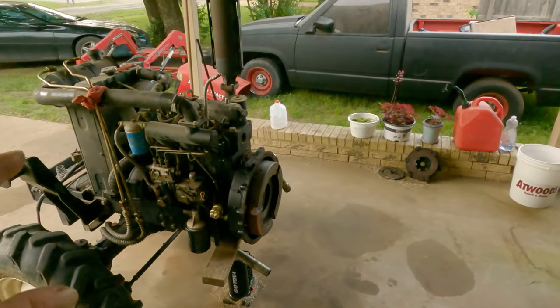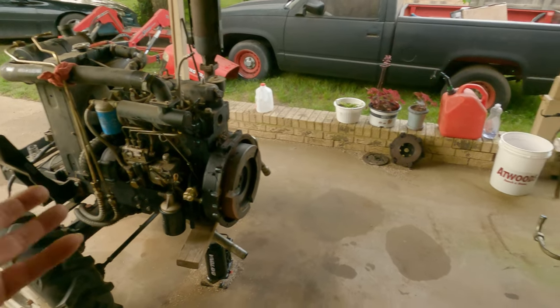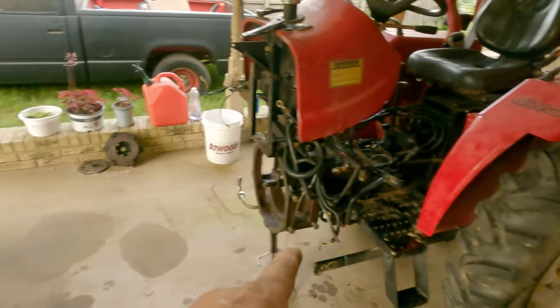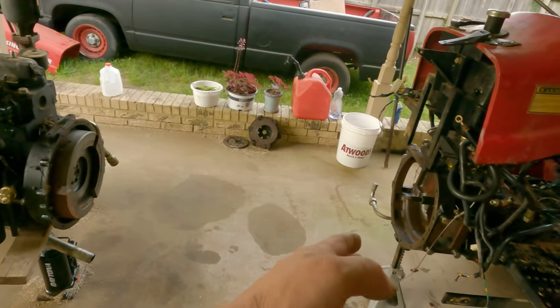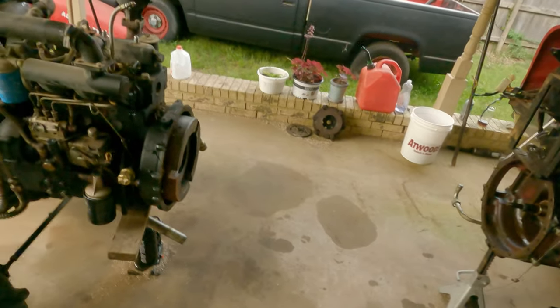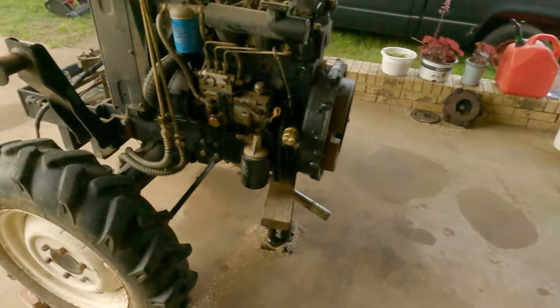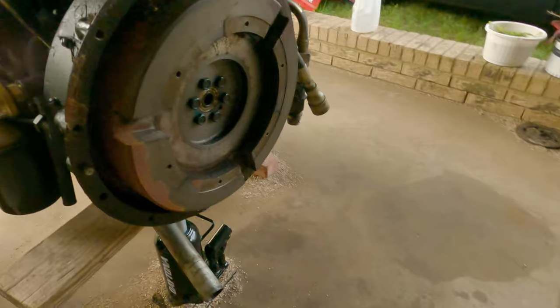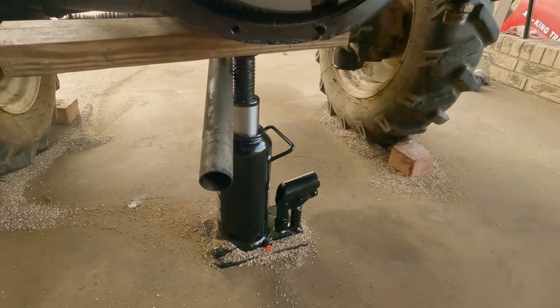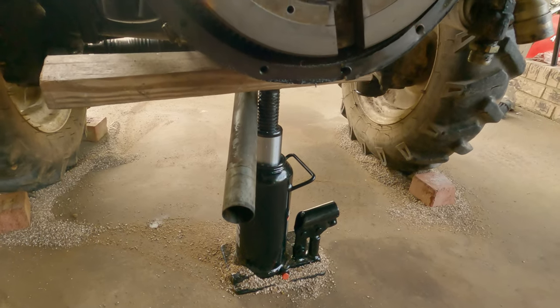This is what you're gonna look like when you go to do a clutch. Now, you don't have to have this big a gap. I'm a fat man, okay? I like a wide berth. But you don't have to go this far. But as you can see, your best bet is gonna be a bottle jack, okay? Under your front.